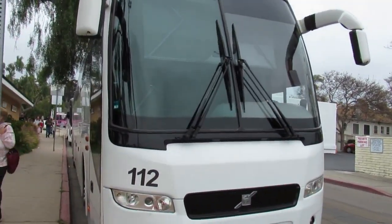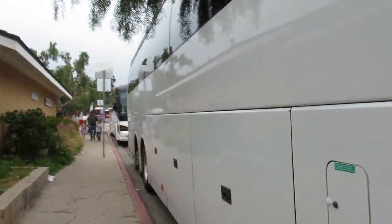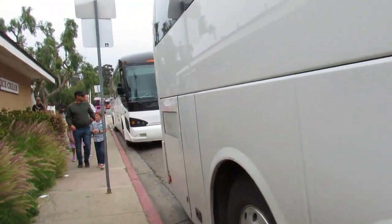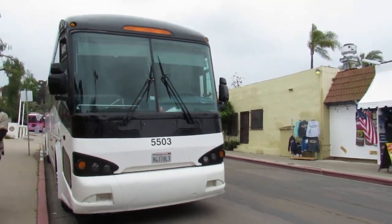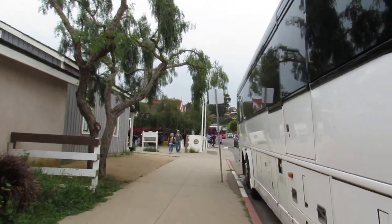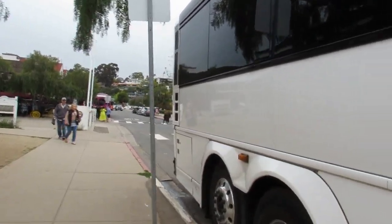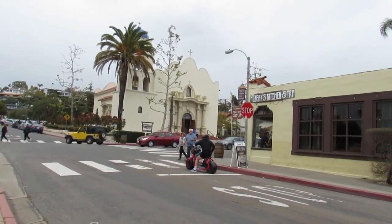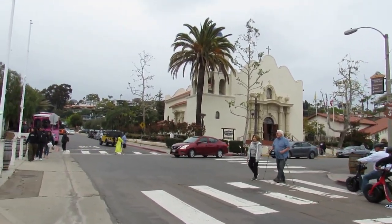Film people here. It's kind of hard to do that when I got buses in the way. Sorry about the bad camera work. Sorry about the bad camera work here. I'm just trying not to film people, but it's kind of hard because it's kind of busy out here. So we've got all kinds of stuff going on here.